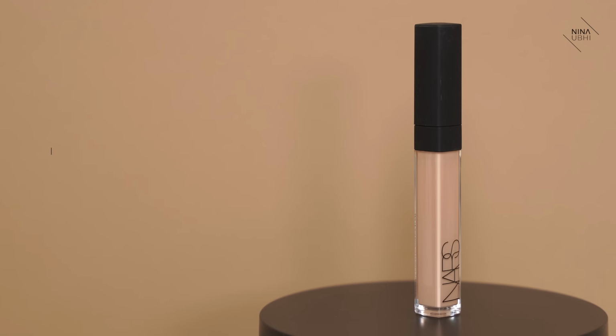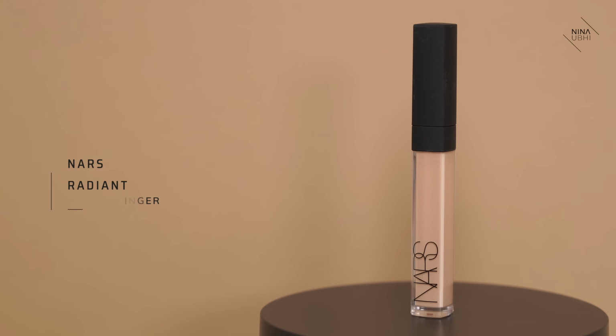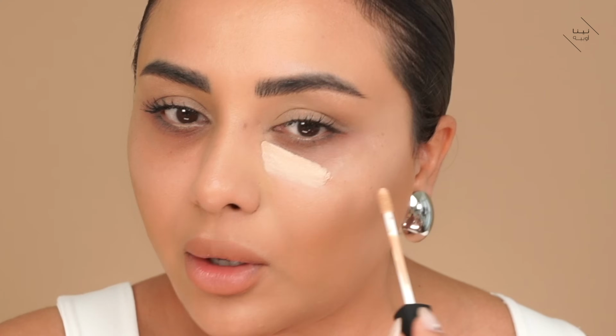Next up is the NARS Radiant Creamy Concealer in Ginger. I feel like this is just a global concealer everyone knows of. And I don't know why, but anyone I speak to who uses a NARS concealer uses the ginger shade. It's like, how many skin tones does this match? It's so bizarre. So I'm gonna go ahead and apply this.